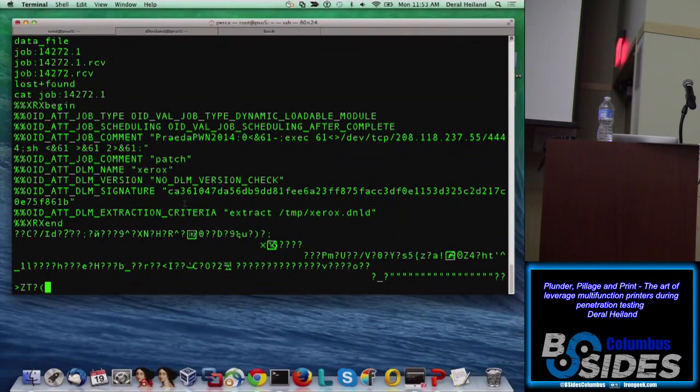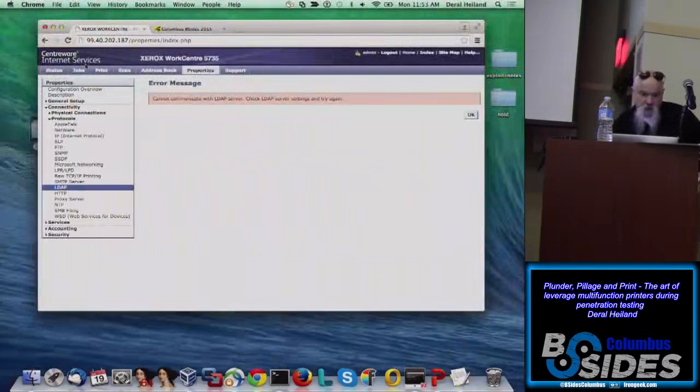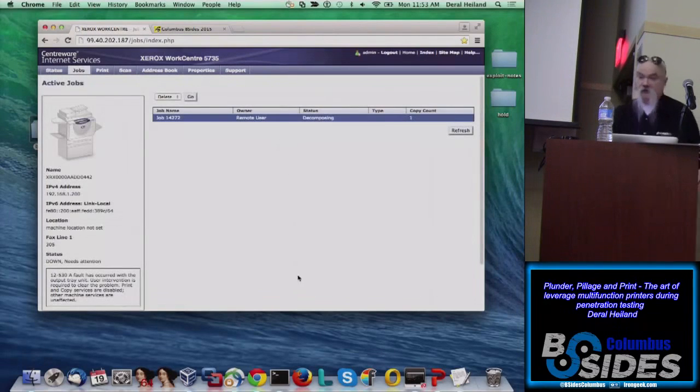And this would actually hit the printer. So if we look at the printer right now, we're running out of time. If we come over here to jobs on the printer, we can see there's a print job in there. And you can see it's decomposing right now. This will not halt other print jobs. Other print jobs will continue coming. They're just kind of nice. I like the remote user.